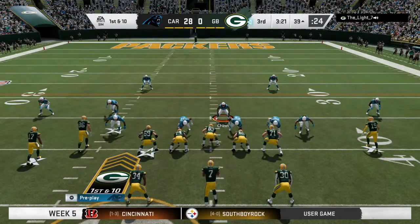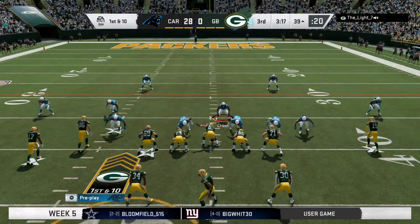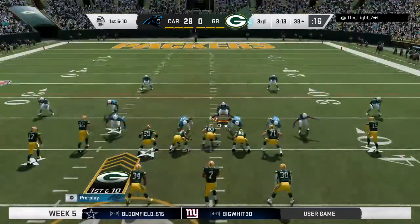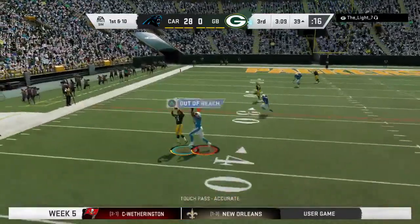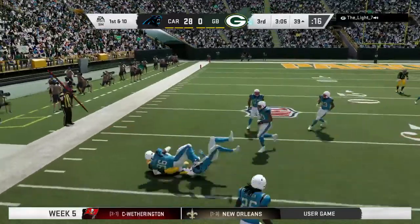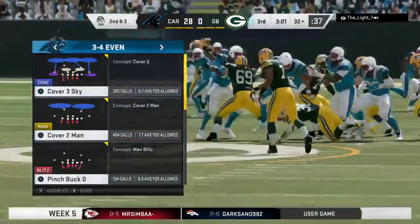57's Mike. Mike 57. Watch the run. Watch the run. Mike's 57. 57's Mike. Watch the backer. Watch the backer. Go. Safety creep. Watch safety creep. On first down, Love. He'll get this to Eckler. Give him 7 on the play, and it'll make it a second down.